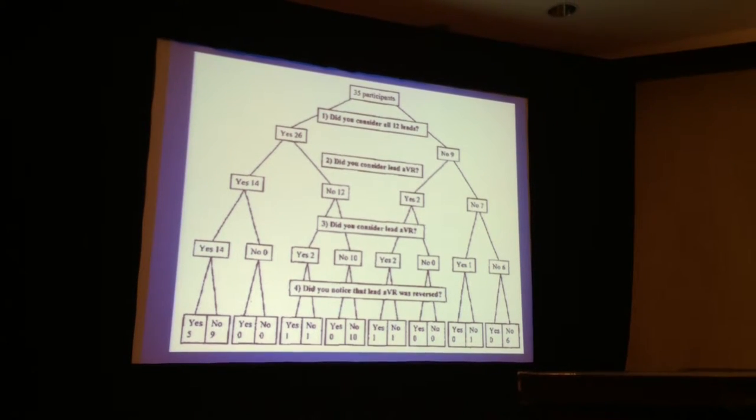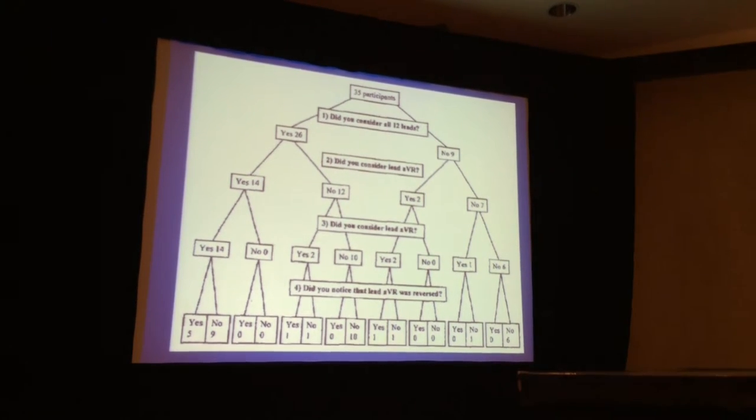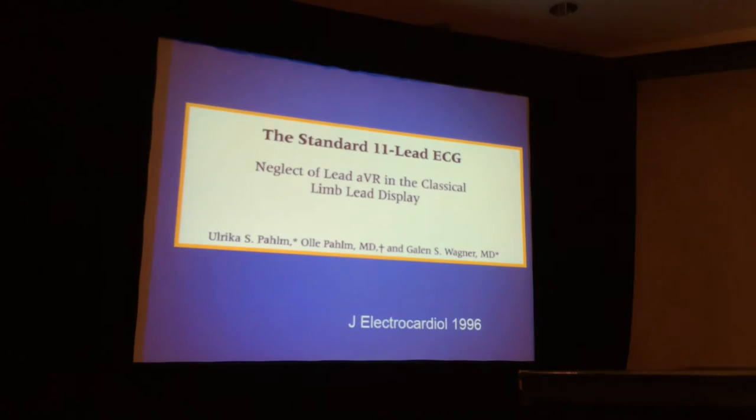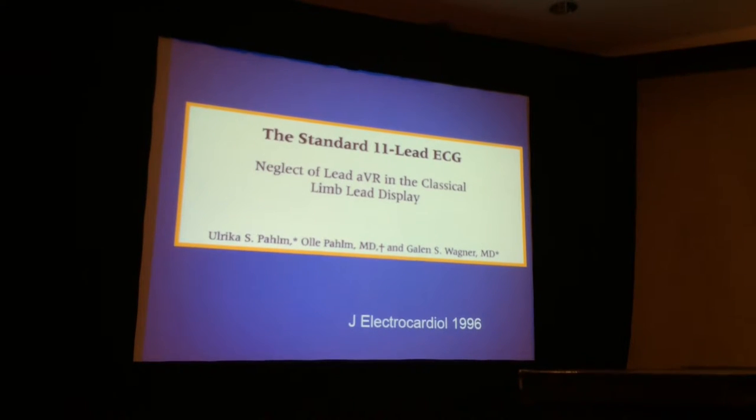And so consequently, as I said, this was written into a manuscript, which appears in the ISCE proceedings, and the name of the manuscript is the Standard 11-Lead ECG.